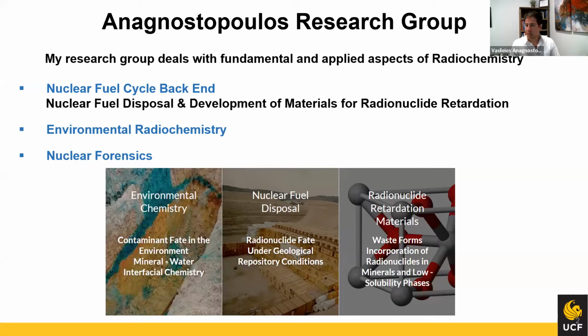Now, what does my research group deal with? We are dealing with both fundamental and applied aspects of radiochemistry. Specifically, we have a lot of research projects related to the nuclear fuel cycle, and specifically the back end. What is the back end of the nuclear fuel cycle? Radioactive waste management, nuclear fuel disposal, and specifically development of materials for radionuclide retardation, as well as environmental radiochemistry and nuclear forensics. So in the next few slides, I'm going to describe to you briefly what every project and every pillar of my research is related to.